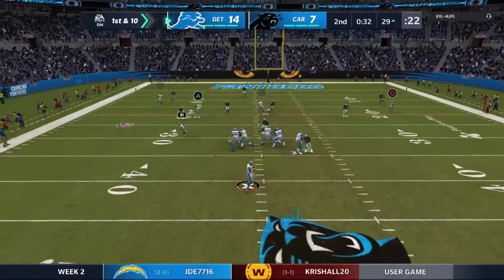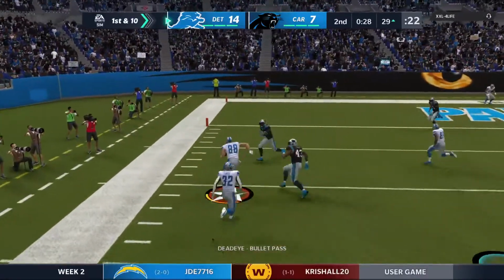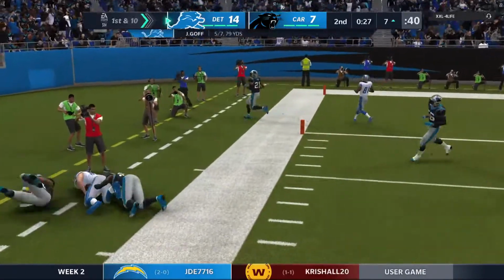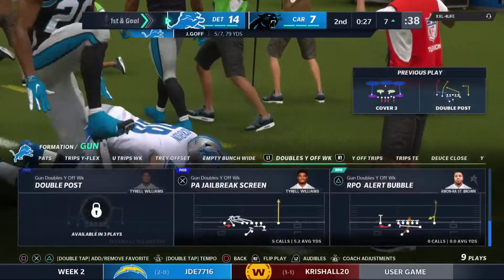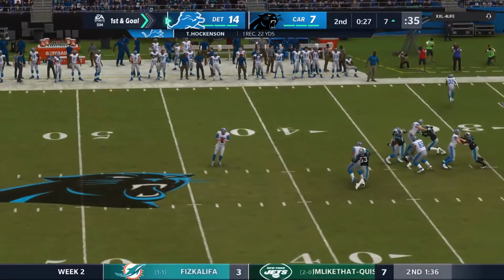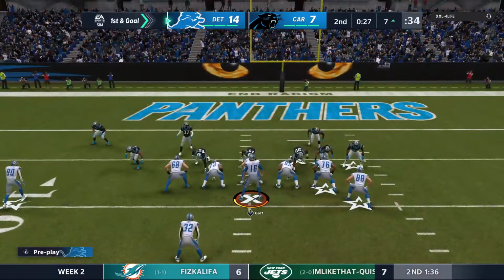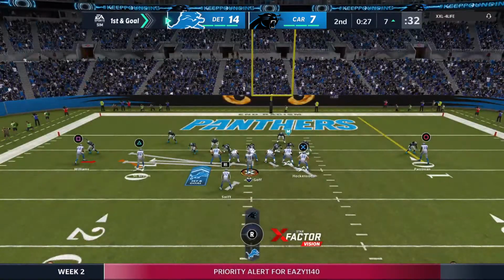Now Goff on first down. Open man, he's got him, the tight end Hockenson. And he is out of bounds, but first he gets it inside the 10 to the 7. A well-executed 22-yard gain.